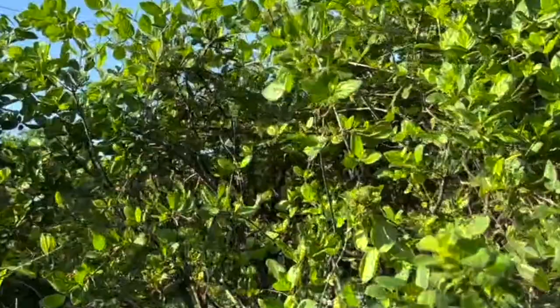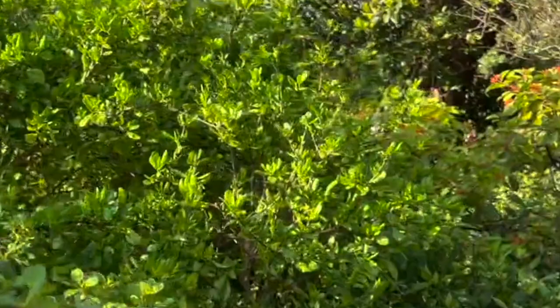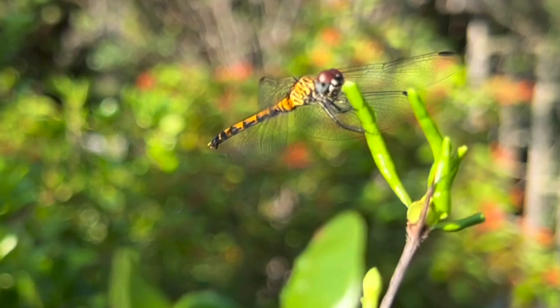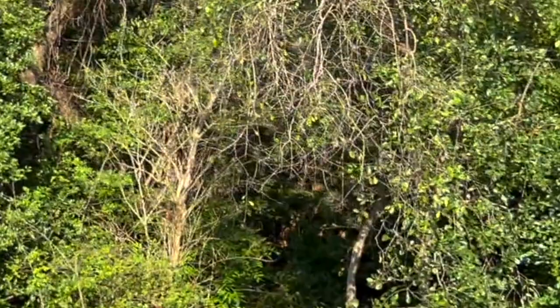All the green orchid bees. Oh, the Julias are coming out. A lot of Julias. That one's a bright orange one. Yeah, he is. Oh, I dare you to let me video you.